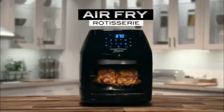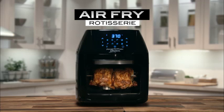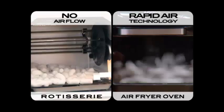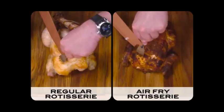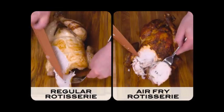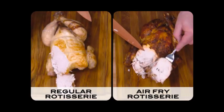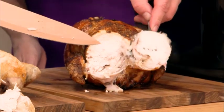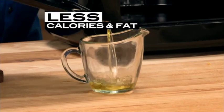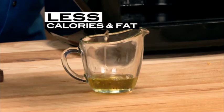And here's exciting news, now you can air-fry rotisserie. The Power Air Fryer Oven uses superheat combined with rapid air technology. Regular rotisseries have no airflow. Look at our air-fried rotisserie chicken versus this one from a regular rotisserie. Ours cooks faster, it's crisper on the outside, and so much juicier on the inside. There's no comparison. And our amazing drip tray catches all the extra fat and oil, so it truly is guilt-free frying.